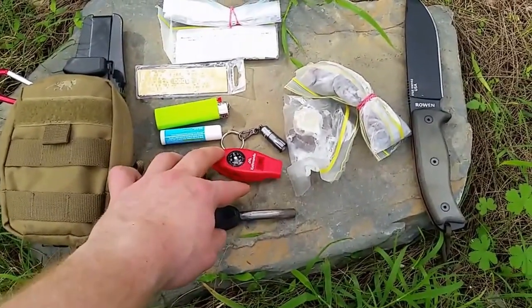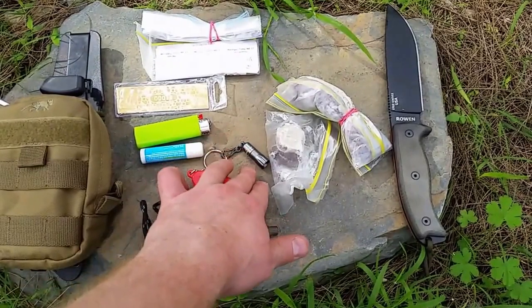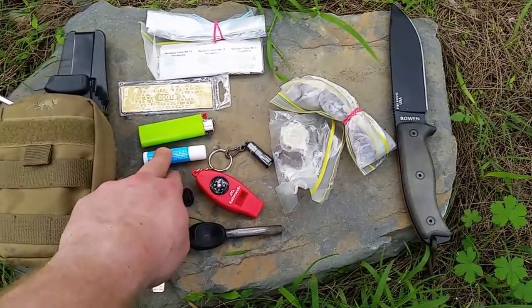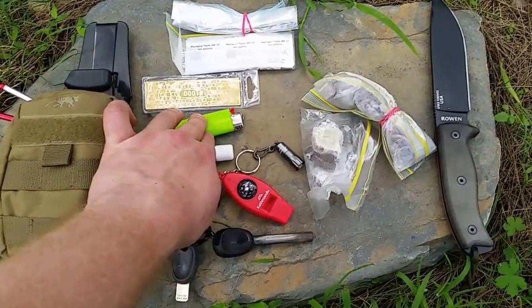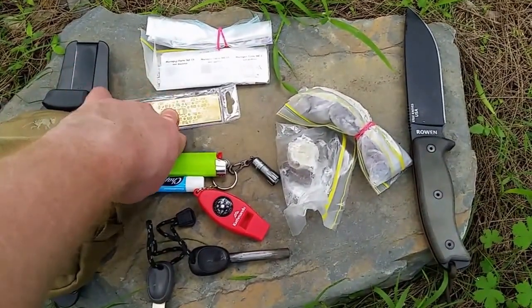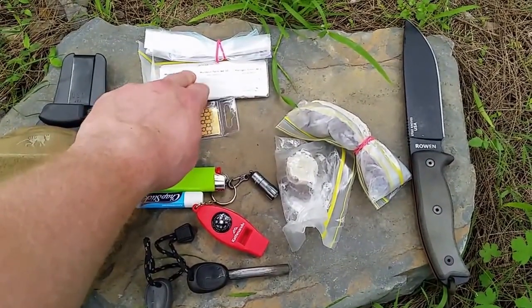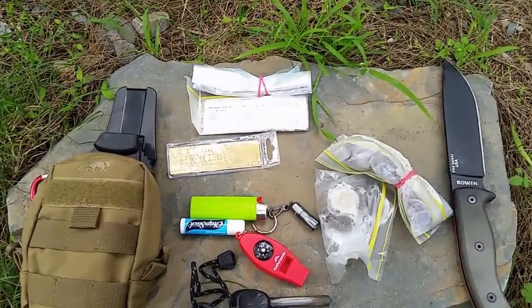There's a whistle for attracting attention with a little compass on, and that also has a little super powerful torch on it. Bit of lip balm, you can use that as a moisturizer, also just like to keep your lips nice and healthy, obviously. Fire lighter there, just a standard lighter. I've got a diamond sharpening stone for the knife, so I can always keep the knife sharp. And again, I've got some micropure tablets to keep water fresh.